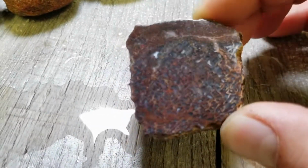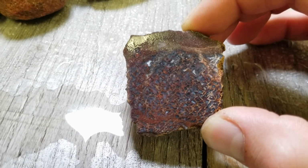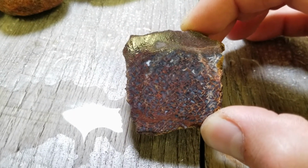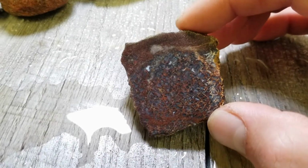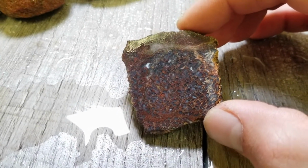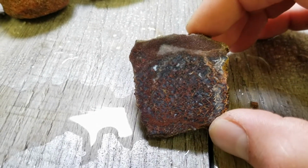Dude, this was an awesome rock trade. Thank you. That is something I have not seen. That looks like agate webbed in the bone. I'm like shaking, that's so cool. Neat. Excited to see what I can do with this. I'll probably have to try to cab this one personally.